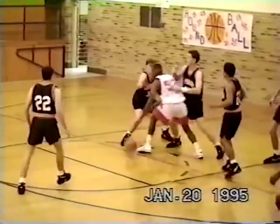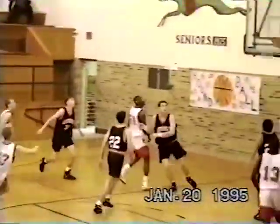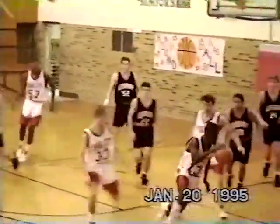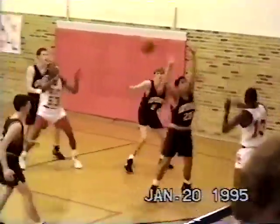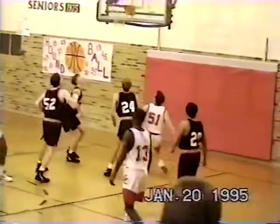Dudensing tried to feed it inside. Tolliver there again. Back out to Ainsworth. 19-footer, no good. Rebounded by Dorsey. They keep it. An offensive rebound again. Lob inside. Turnaround jumper from seven. No good. Rebounded by McDowell.